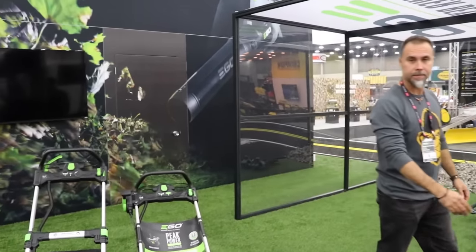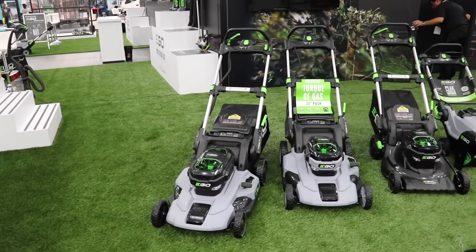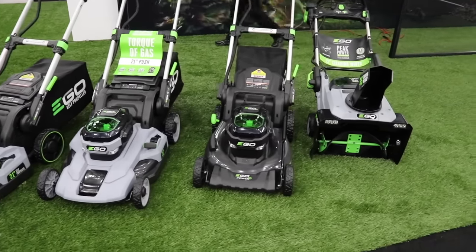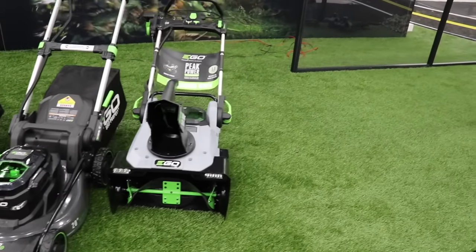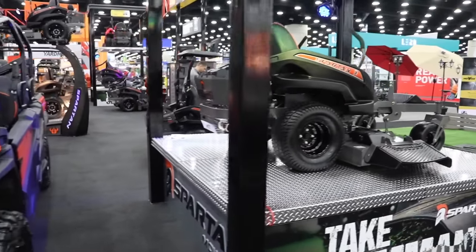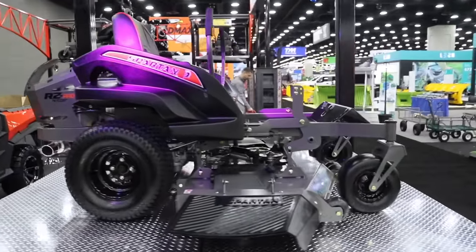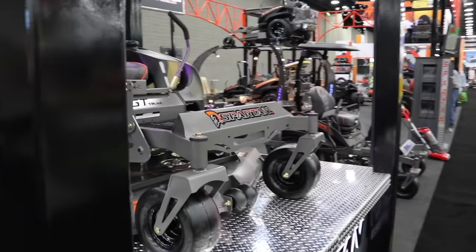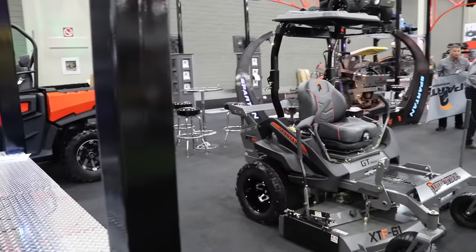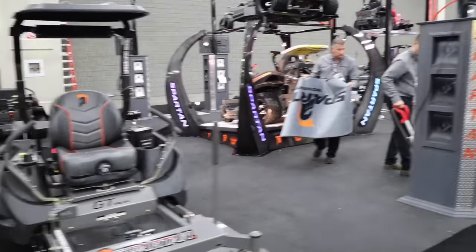So I recently found out that Ego's actually going to be releasing a commercial line of power equipment, which, to be honest with you, I always thought that the other equipment that they had was a commercial line of power equipment because they've always performed amazing. So this is going to be interesting to see how they up their game. I'm going to see if I can find out more about that equipment and deliver that to you guys. I'm also going to try to connect with the Spartan Mower guys and learn more about this brand as well.